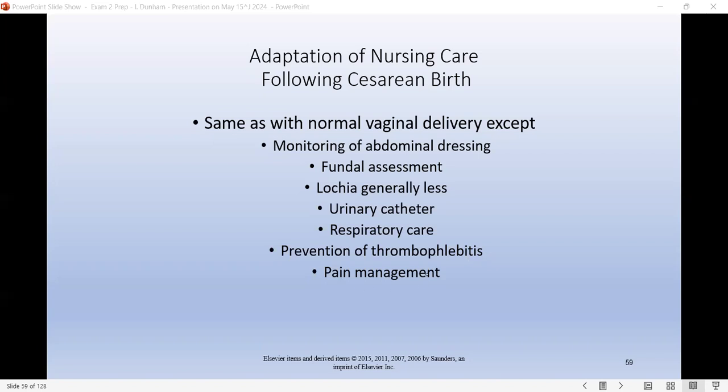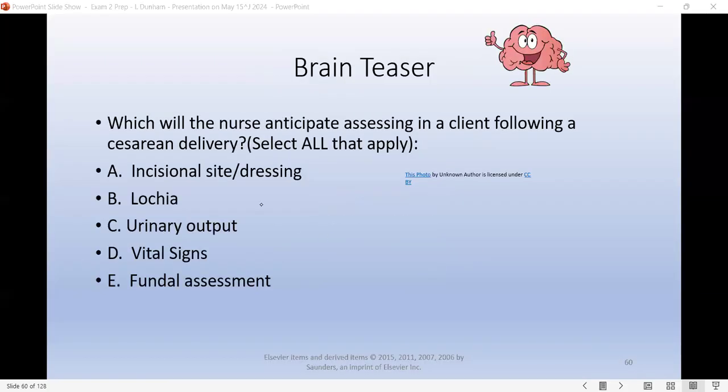Okay. Pain management, again, with cesarean birth, yes, they will have pain associated with the incision. Again, it's major surgery. All righty. So here's a good question. Which will the nurse anticipate assessing in a client following a cesarean delivery? And again, select all that apply.